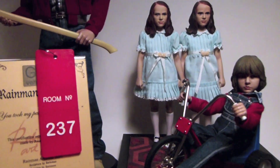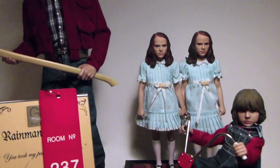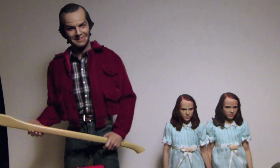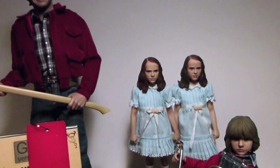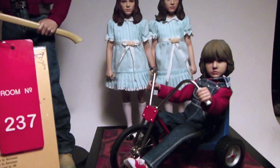Pretty interesting stuff, huh guys? Well, here it is. In the flesh. Rainman's vision of The Shining, Doughboy Grand Version, or Grand Package as it's known in the hobby.